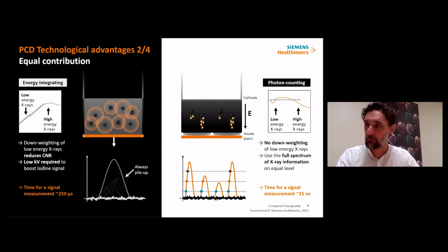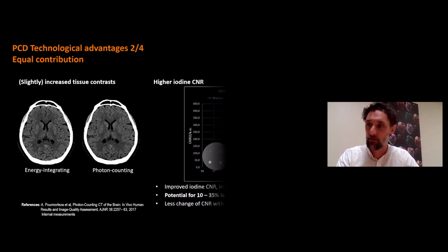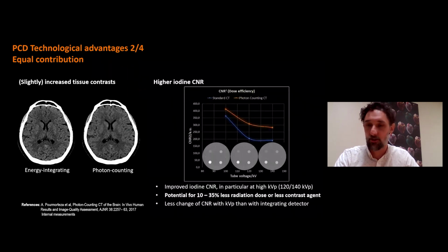So there's no down weighting of those low energy X-rays, and it uses the full spectrum of X-ray energy at an equal level. And the time for a signal measurement is much smaller, 15 nanoseconds, as opposed to 250 microseconds for the EID. This kind of translates into slightly increased tissue contrasts. You can see there from that example, and also a higher contrast to noise ratio for the same kind of scan compared to standard CT.